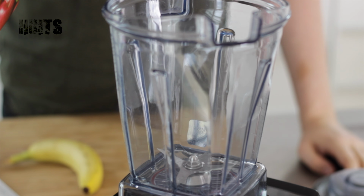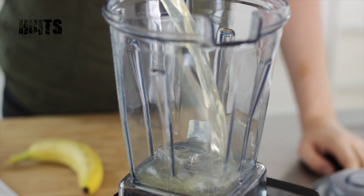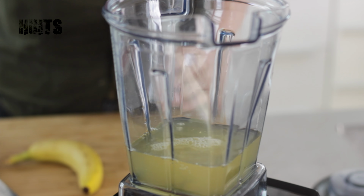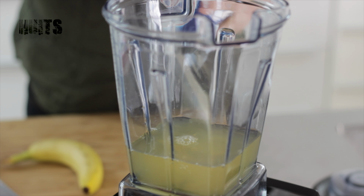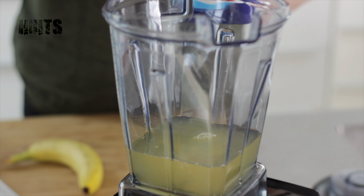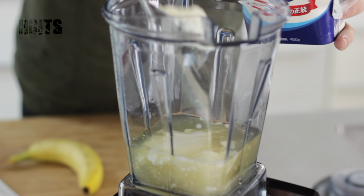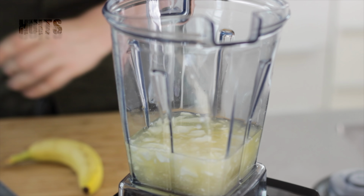Alright, let's first start with the liquids. We'll pour about 250 ml of apple juice into the blender. And about 2 tablespoons of yogurt. Here we go. 1, 2. That should do it.